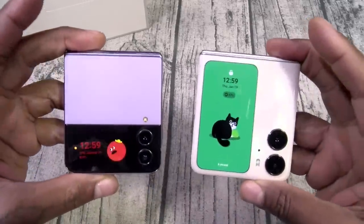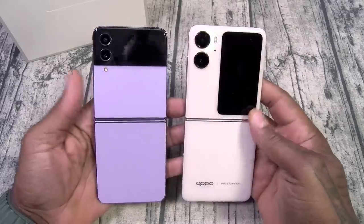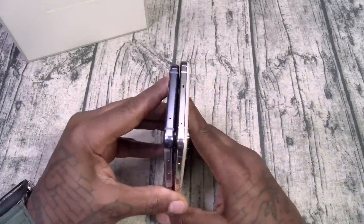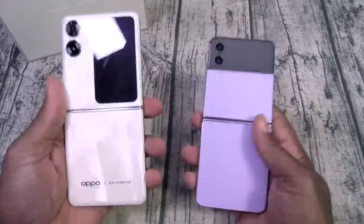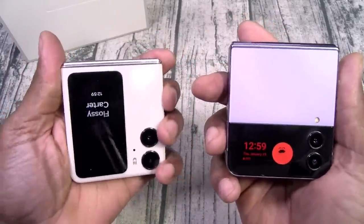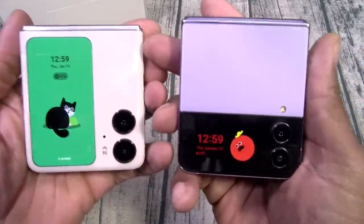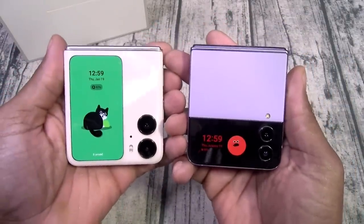Now, let me do a quick size comparison. Here's the Z Flip 4. Basically identical. Okay, let's get the flips. Y'all know I like flipping. Okay, check this out. Side by side, these are pretty much exactly the same size. Okay, they look and feel the same, but if you notice, look at the difference in the outer displays. Okay, there's the Z, and here's the Oppo. Now, I got the pets on both of them. Look how bigger this outer display is.